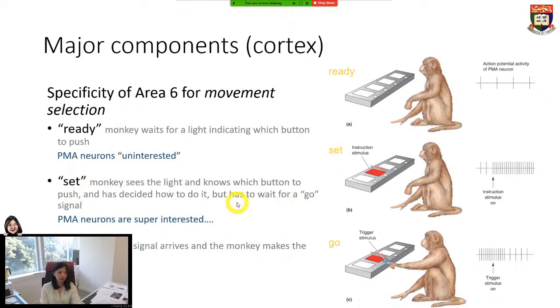Okay, well now let's see what happens during the set stage. At the set stage, the light comes on one of these four chunks, okay? And when the light comes on, what's the monkey thinking? The monkey has decided where to press, and it should have at this point decided how it's going to press it. The tactic planning should have happened at the set point. There's no execution yet because there's a trigger signal that the monkey must wait for before he executes. But look at what happens here now to my area 6 neuron. You can see the firing increases quite a bit in this area 6 neuron, okay? And so this is a sign that the light has come on, and the monkey has made his decision and also planned how he was going to execute this motor command. This tactic selection has happened, and that's why this PMA neuron is firing like crazy, okay?